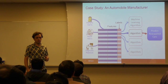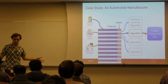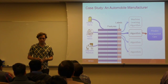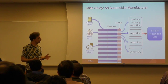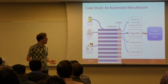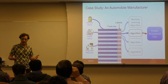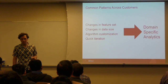So you see a couple things going on here. The customer is focused on the business use case, and the characteristics of the data are changing even in the context of a single engagement, let alone over longer periods of time. Changing in several dimensions, in this case in terms of number of features and amount of data. And you have an iterative process to choose a good algorithm for analyzing the data. And this kind of pattern occurred across a number of different interactions with customers. And we thought about it and coalesced the pattern into something that we call domain-specific analytics.